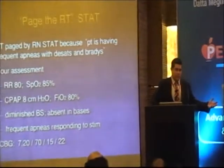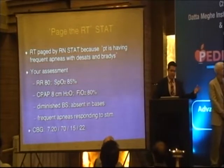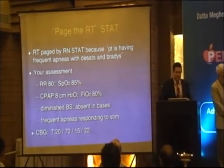we were paged immediately, and the patient was having frequent apneas and desaturations and bradys. Those are really the endpoint, I think. A lot of neonatologists consider the true endpoint in this patient population is going to be whether or not they're desaturating, they're having bradycardias, and if they're becoming apneic. Clearly, we can't support infants that are on nasal CPAP with apnea, even though nasal CPAP reduces the incidence and the severity of these apneic episodes. We still need them to be breathing.